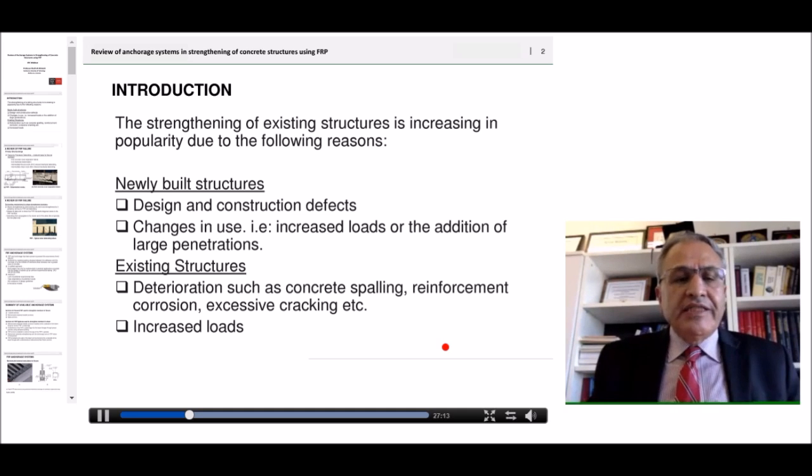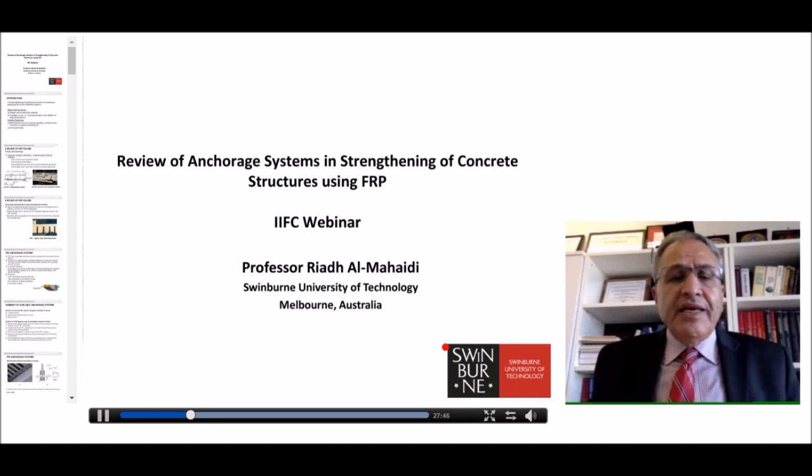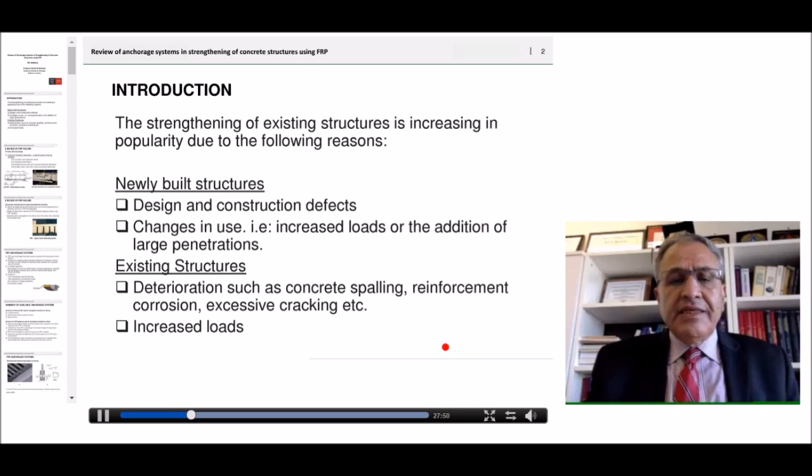So if we are looking at why this has become popular, the use of new technologies like FRP, relatively new, for newly built structures, there are situations where there are design and construction defects, and you want to remedy those defects. And also for newly built structures, there can be changes in use. For example, in the use of the building, while you are building it, the function of the building changes due to the requirement of the client. And so that has resulted in the requirement that some additional measures need to be taken to satisfy the new need of the client.